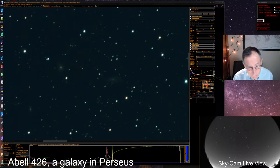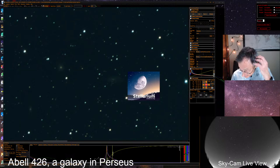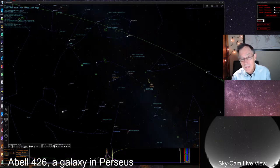Are we ready to try to bring up Stellarium? Let's try it. We haven't crashed yet. But it could be that we fixed our blue screen of death because of the audio processor. Let's try to bring up Stellarium and see if Stellarium can show us these. So here we go. Cross your fingers that we don't blue screen of death. Stellarium 23.4. Oh, did we already have Stellarium up? We did. What am I doing? It's back here behind us.